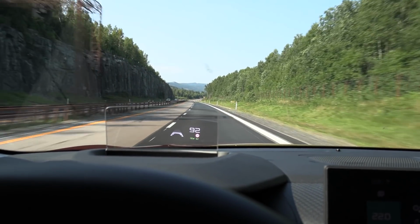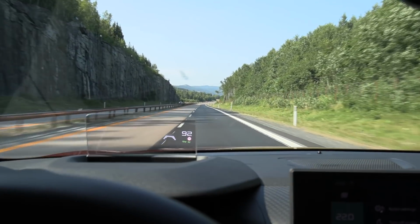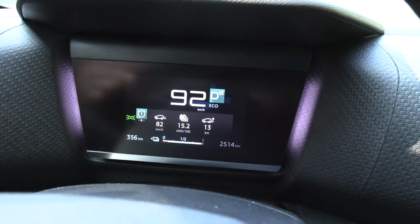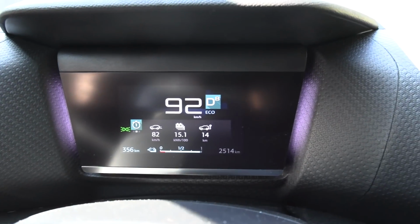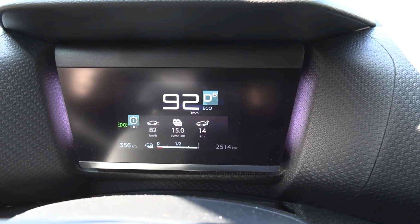We have a head-up display. The poor man's head-up display. So we have the cruise at 92 kilometers per hour. This car will show you the range in high precision. It predicts 356 kilometers of range left, but the distance has a low precision. Only integers in the distance.